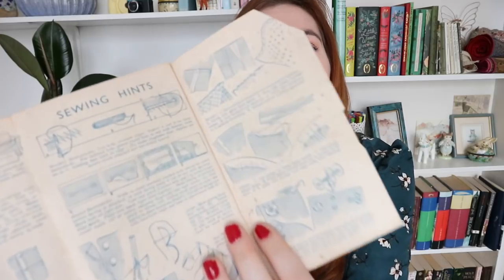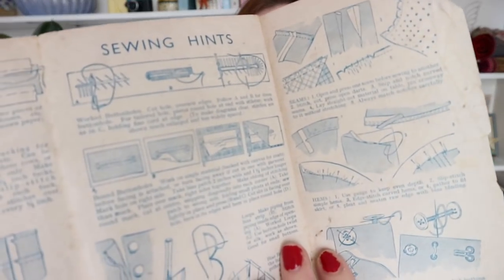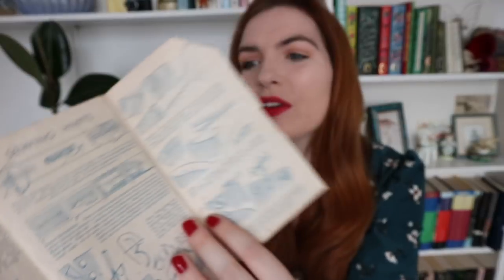I wish I knew when this is from, but I'm just using my skills to guesstimate which era it's from. But everything, like, oh, it's even got sewing tips. Look, sewing hints. This is just so gorgeous. Bust 32. Oh my god, my waist is a size 32, never mind my bust.